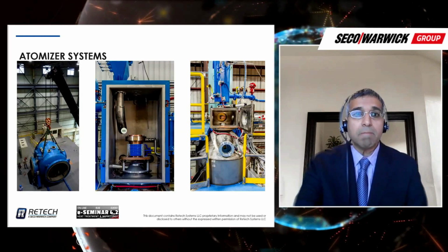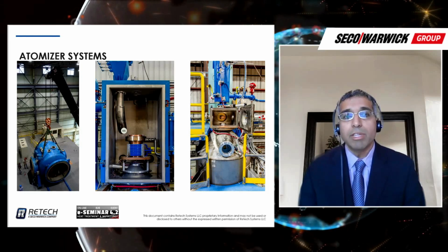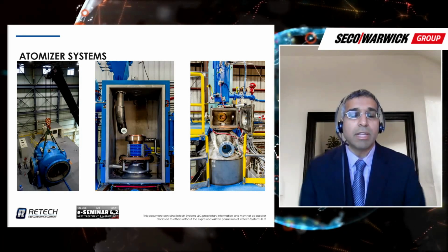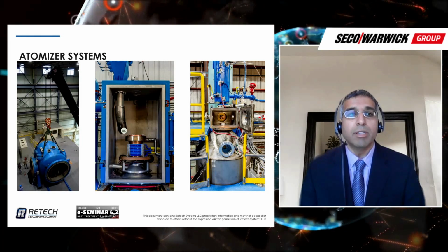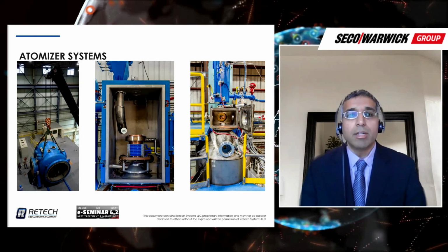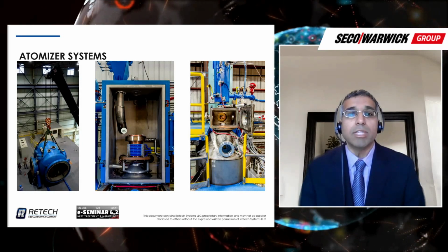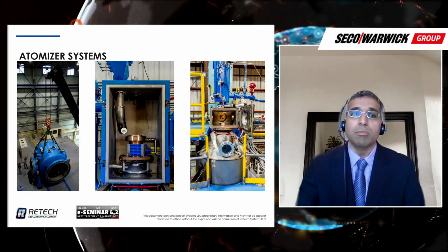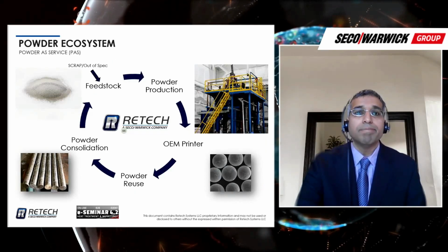This is some images for what a typical atomization system would look like. On the left, you can see that is a melt chamber, and the scale can be relatively large. You can see some folks standing next to the melt chamber at the bottom left. The center image is a copper cold wall melting for titanium. And then on the right, we have an electrode melting system. So to give you a sense of what typical atomization systems look like.